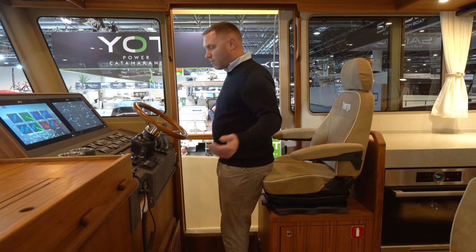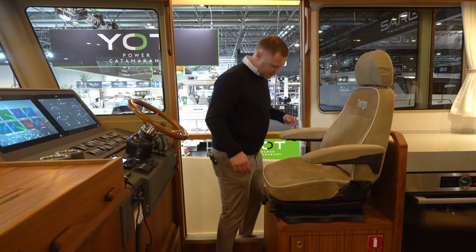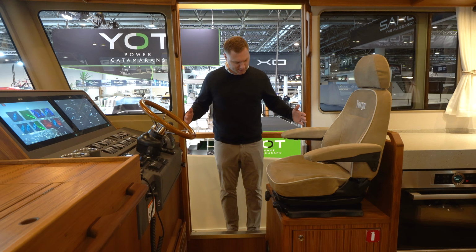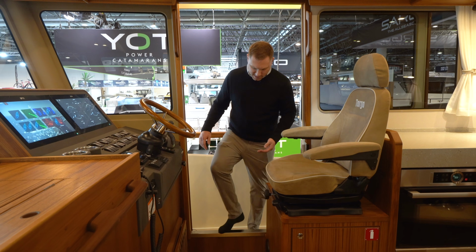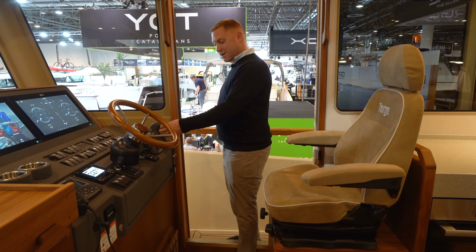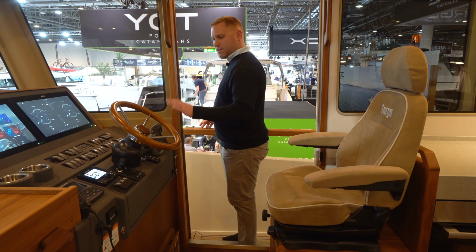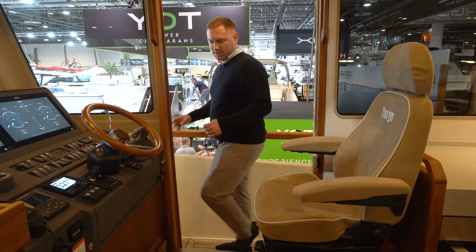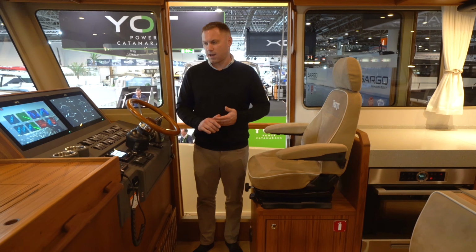I've got a matching door over on the co-pilot side, but this is a big, huge door, and I open this up and look at how humongous this is. I've got great access in and out of the pilot house, a nice stainless steel threshold here. Really easy access here with my hand over the side. I can access this joystick, throttles, everything's right here, whatever I need. I've got another steering station back aft. It's just a great, easy setup here.